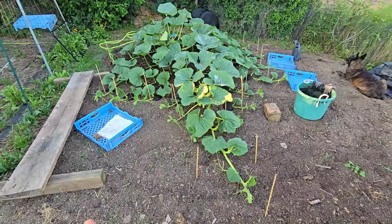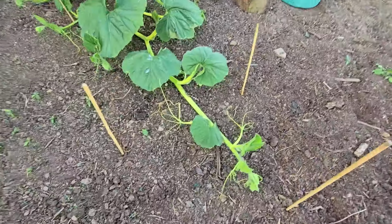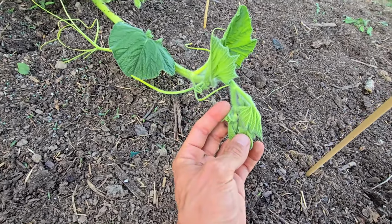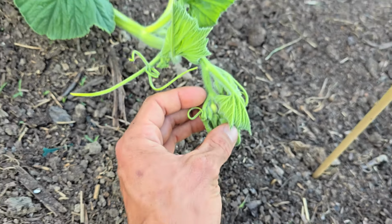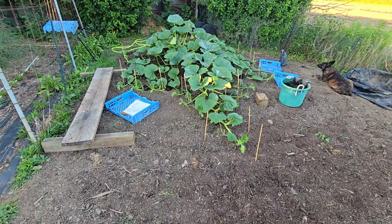I was waiting for about 10 to 12 feet before I start looking for a pumpkin to set and pollinate, but we are getting close. I think this might be a good candidate. You can see that female flower. Right here you can see the female flower with the pumpkin already on it. That might be my candidate for the giant pumpkin. I'm hoping to get one pollinated and set before the end of the month.